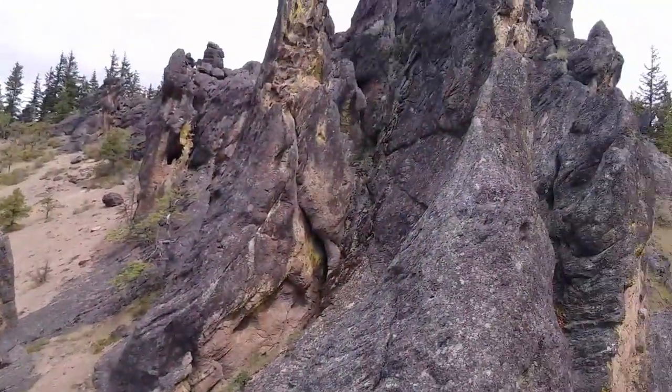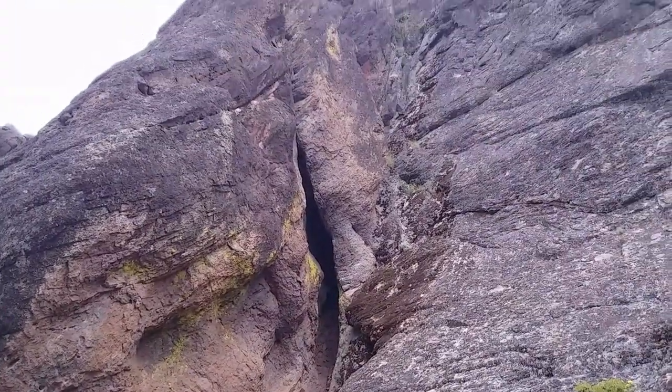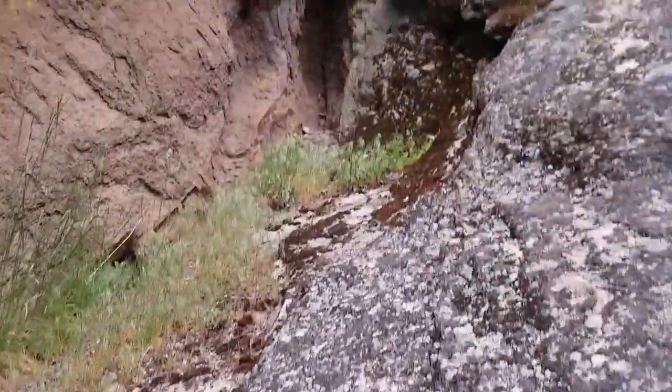Nope. Well, let's see what I can do. Let's see if I can get up there into some of this stuff. This is just so cool. Here we go. Okay, well, we made it across, barely. Needed pretty much all my care and skills to get through some of this. It's really steep, and it's very crumbly rock, which is making it just a bit treacherous.